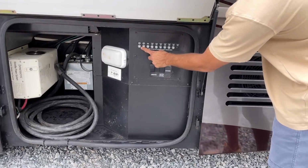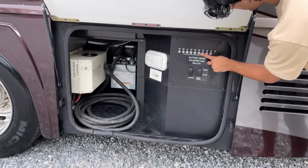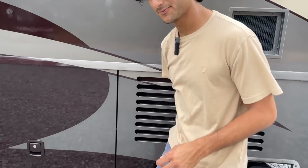I really like these coach breaker panels. You've got all these pop outs. You can quickly and easily see what's popped out and are less likely to have to replace stuff.